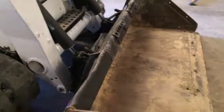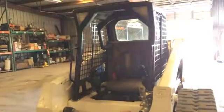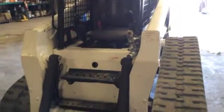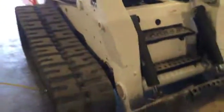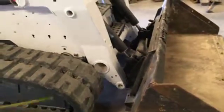The breakout force of this loader at this edge here is 7,500 pounds, which is also the static tip load. The hydraulics on this machine are so powerful that the machine will actually tip forward before the hydraulics give out. So your lifting capacity is actually limited by your tip capacity, the weight of the machine behind this fulcrum right here.